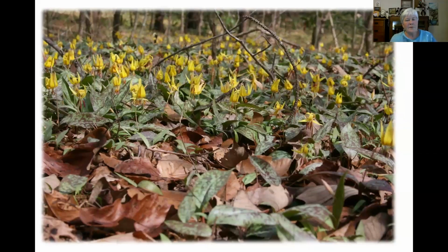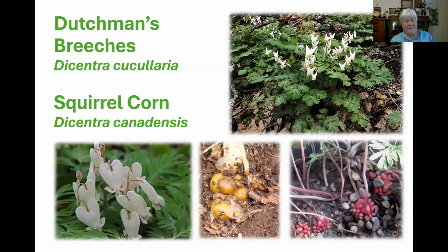Dutchman's breeches and squirrel corn. Those are two of my favorites. Now, my mom, when she was a kid, called squirrel corn Dutch girls' breeches. So Dutchman's breeches were the yellow ones, and Dutch girls' breeches or squirrel corn were the pink ones.